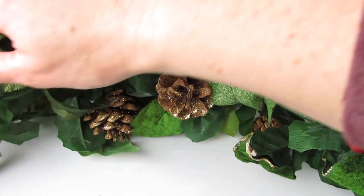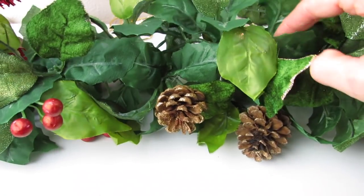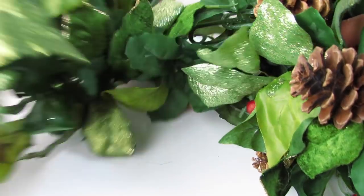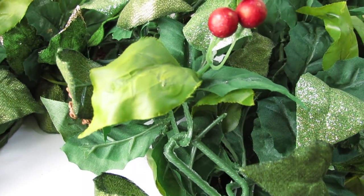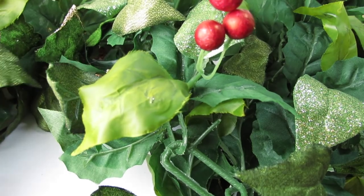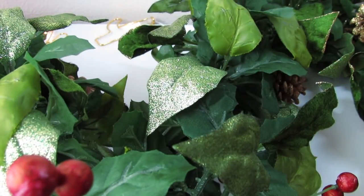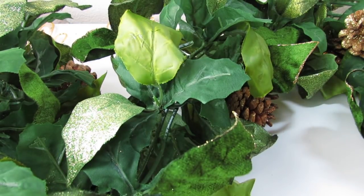I know some of you are saying you are so unlucky because some of you hate glitter. But those of you that love glitter, you probably think these are gorgeous. I don't mind glitter, you guys. I know I'm going to be finding it everywhere, but the fact that it is a garland, I don't have such a problem with it.